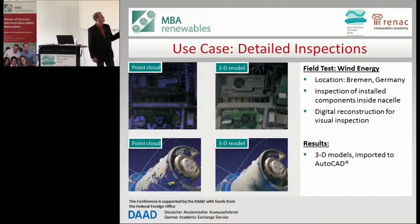But use case one for this kind of technology would be to get an idea of detailed objects on site. It could be something that's already installed. It could be something that you want to further inspect when planning your wind farm site, like a bomb, like a coral reef offshore, like anything that you need to provide for environmental protection, and so on.